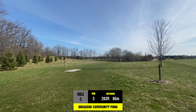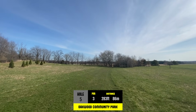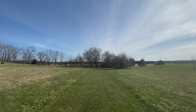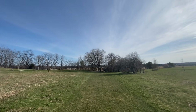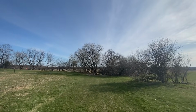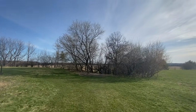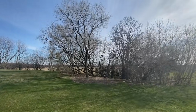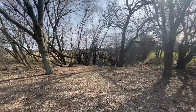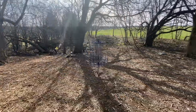Hole 5, 283 feet, 86 meters. Really, the play here is a forehand, just hanging out left and let it kind of dive in. You can throw a disc pretty straight too. The problem with the hyzer route is that you've got some trees on the right that you can get caught up in. I've seen a lot of people take a spike hyzer route because if you can put it high enough here, you can have the disc kind of dive through the trees and into the basket. But really, I think the more traditional route is going to be something straight or even just a forehand wide and try to skip back into this little cove of trees near the basket.